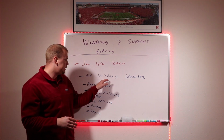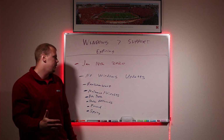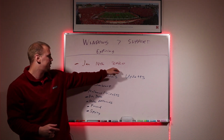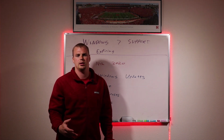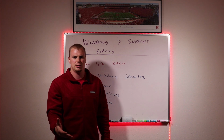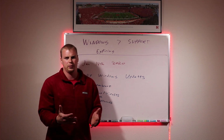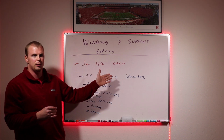So Windows updates is the most important reason why you would want your computer to be past Windows 7 once you get past January 14th of 2020. The other reason is software updates, which you can run into the same situation where you expose yourself to all of these different things because the software vendors might not update their software to support Windows 7 anymore.